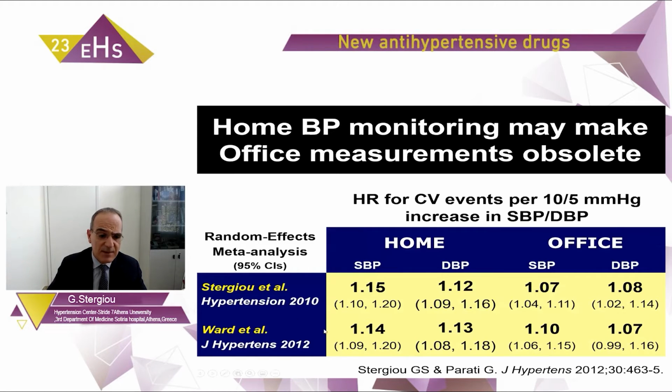However, these people did an interesting additional analysis. When they adjusted office measurements for home blood pressure, office measurements did not have much prognostic ability. But when they adjusted home measurements for office measurements, then home measurements retained their prognostic ability.